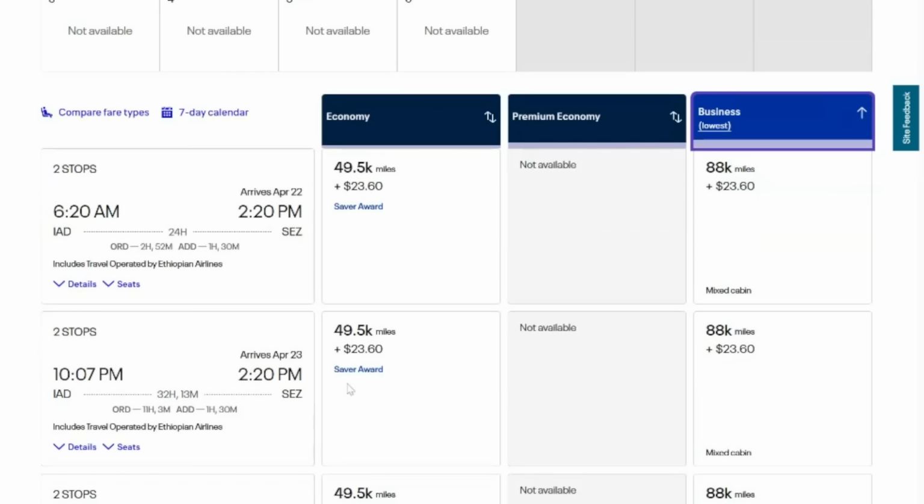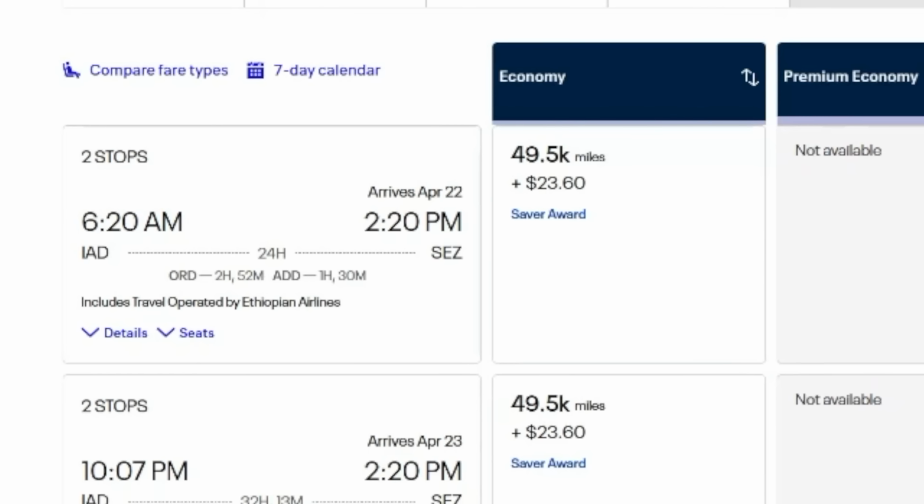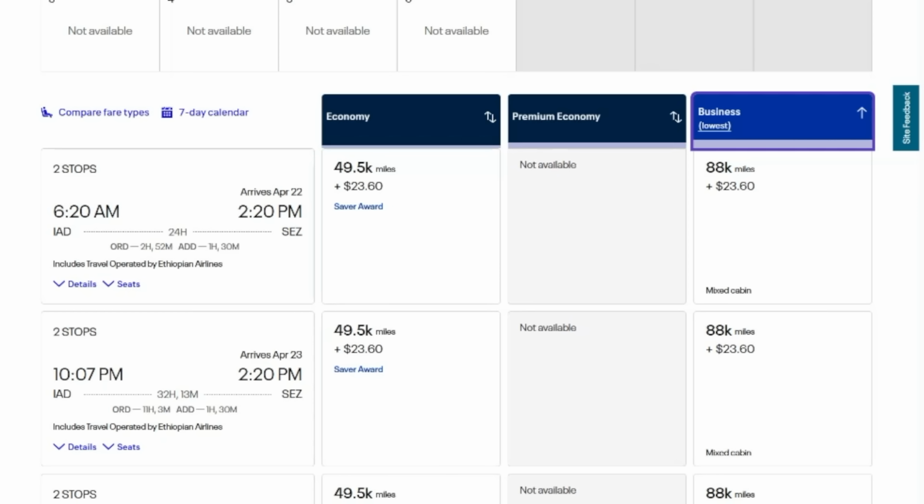So if we sort by business class lowest, we'll see that this actually goes from Washington, D.C. through Chicago, into Ethiopia, into the Seychelles. That's more stops than I was expecting. I was thinking this was going to go from D.C. through Ethiopia into the Seychelles with just one stopover.